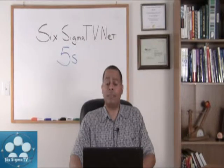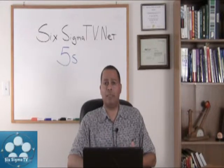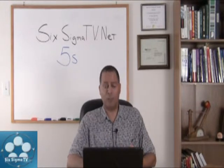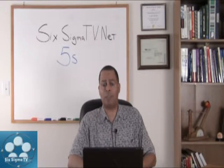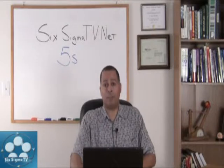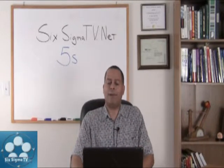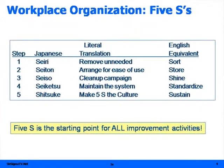It also increases efficiencies in your organization because you're no longer spending time looking for things, looking for documentation, searching for tools, looking for equipment that's out of place. It helps you be very efficient, and you'll know when things are out of place, and you can find them and become efficient again.